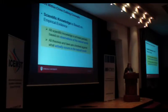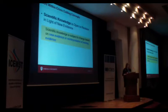And then secondly, scientific knowledge is based on empirical evidence. So all scientific knowledge is at least partially based on observations of the natural world. So there has to be evidence in order for it to be scientific. All theories and laws are checked against what actually occurs in the natural world. So if it doesn't occur in the natural world, it cannot be scientific. That doesn't mean it can't be real, but for science it needs to be evidence-based. Scientific knowledge is open to revision in light of new evidence.